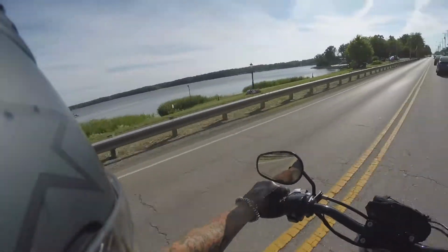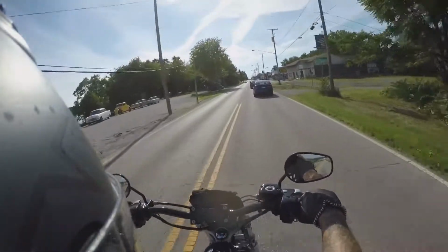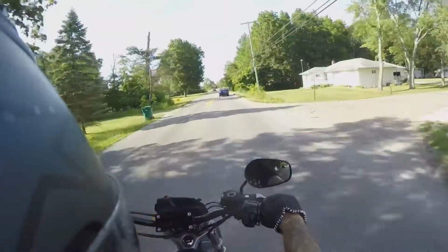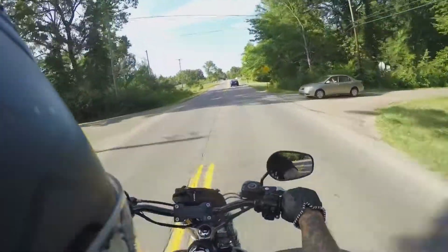We're gonna go ride around the lake because it looks like there's a lot of people over there at the pavilion, so I'm gonna hit a cruise around the lake. Oh, look at the cars. Couple bikes at the Grandview Tavern. That's a nice little bar. They got amazing food and drinks.